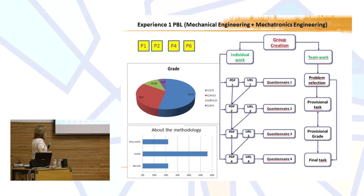the progress of students. Well, the final results are focused on the final grade and the opinion of students. In this sense, only 15% of students have failed the subject, and about the opinion, more than 70% of students think that the methodology used during the course is useful or very useful.